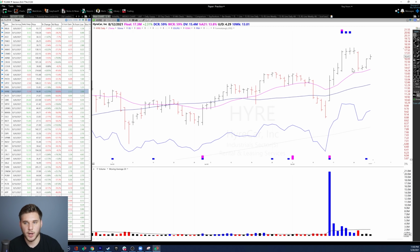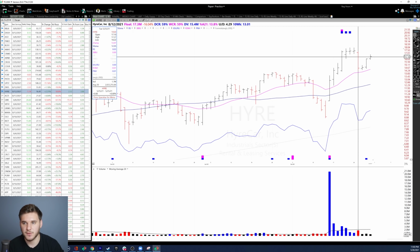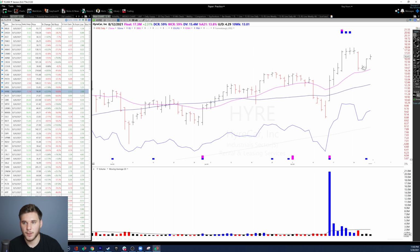And finally, HYRE, it was short-term extended, and we definitely had a pretty powerful bar to the downside on this day. But overall, it actually recovered pretty well to end the week, although definitely this move up was on lower volume than this down day, which I'm sure stopped out a lot of people who use these days as their stop. So overall, pretty good week.